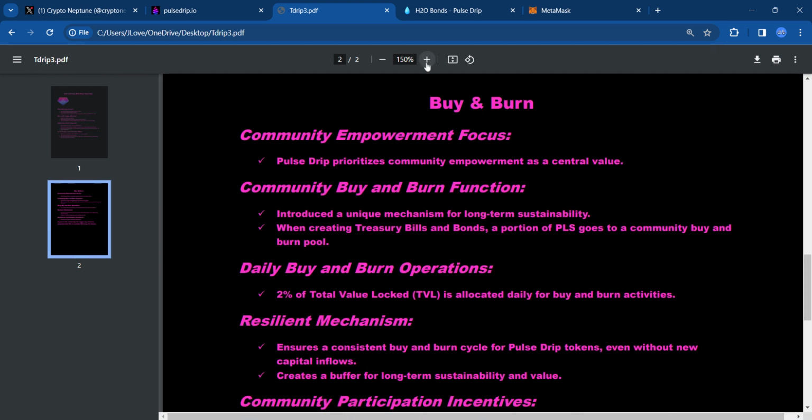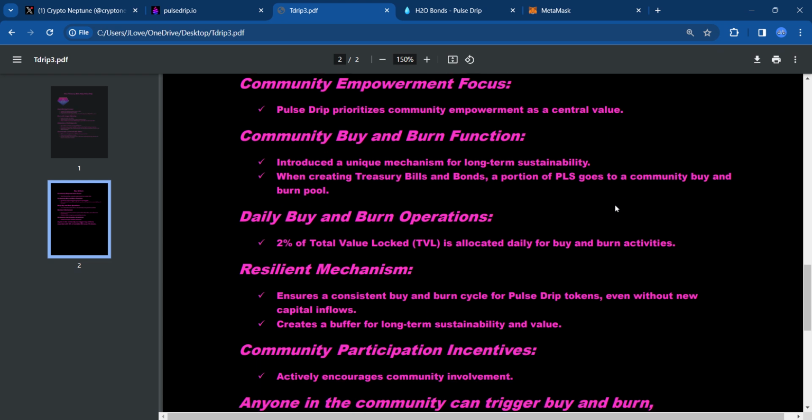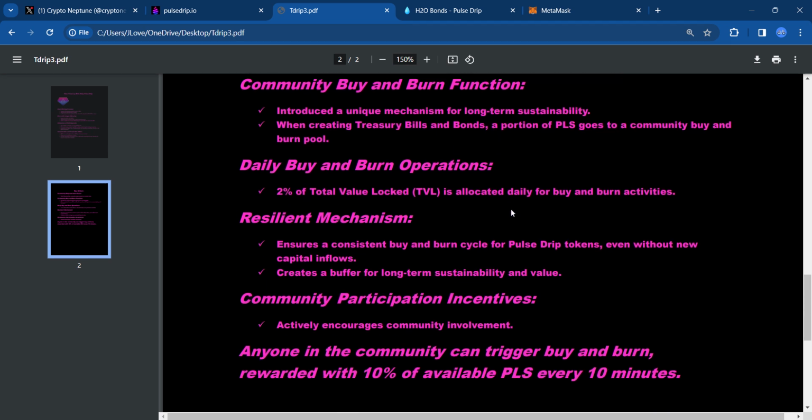So getting down to the buy and burn section. It says here, community empowerment focus. PulseChain prioritized community empowerment as a central value, right? So they want to empower the community to participate in the buy and burn. Community buy and burn function introduces a unique mechanism for long-term sustainability. When creating treasury bills and bonds, a portion of PLS goes to a community buy and burn pool, like we mentioned before, right? So this is very important here. Daily buy and burn operations: 2% of TVL is allocated daily for buy and burn activities.